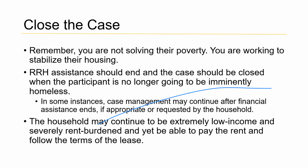That is the goal. It is not to work on every single problem, because there's always going to be new problems that arise, but we want to get them on their feet. We want to make sure that they're able to maintain their housing and that they also have the community supports that they need for if there's any other new type of issue that arises.